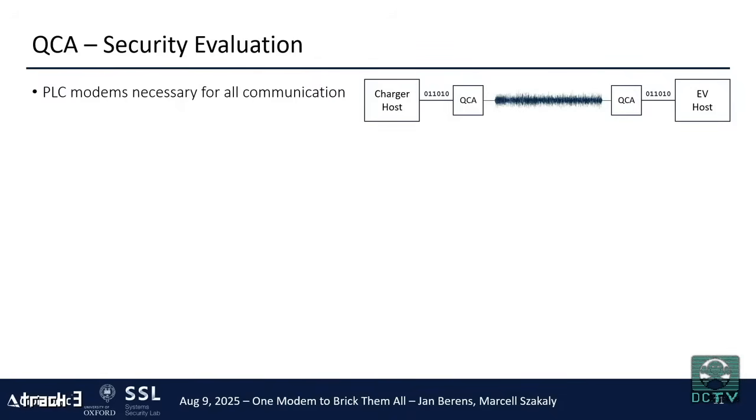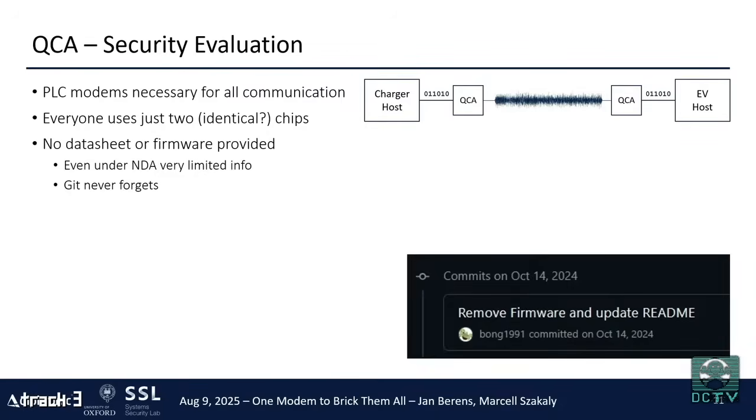It's basically the same modulation scheme as is used by Wi-Fi. I'll keep coming back to the Wi-Fi analogy quite a lot, because even though it's not compatible in any way, the technology here is very similar in some ways. And everyone's using just these 2 identical chips, which means that kind of any implementation flaw in them is going to affect the entirety of the industry.